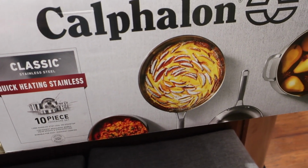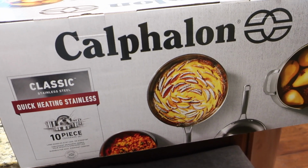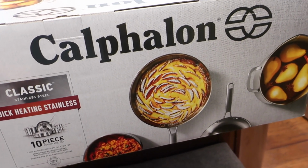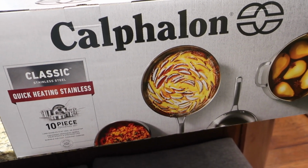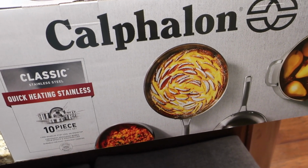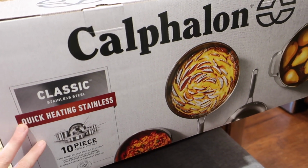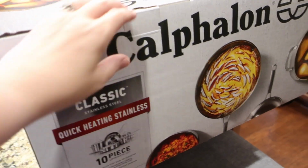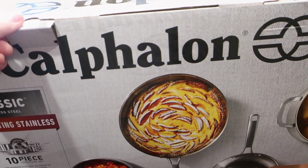You guys know that I'm not like a dutiful cook. I don't know what the word is. It's not like my favorite hobby that I do. I'm not always in the kitchen, but we do make things at home quite a bit. We do eat at home quite a bit, so we wanted a nice cookware set that would last. So hopefully this will be it. It is a quick heating stainless set, and the handles are supposed to stay cool, so we'll see how it works out. But I'm going to start opening this up so it can get washed, so we can start using it.